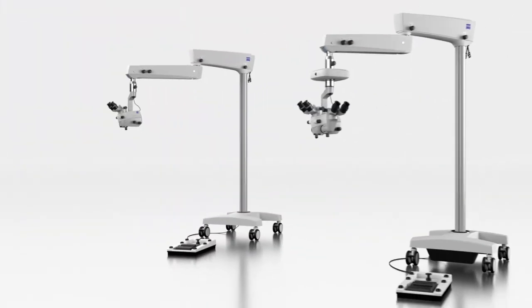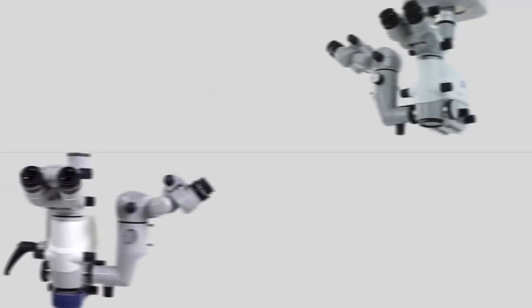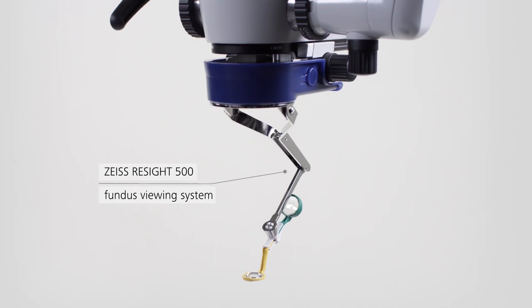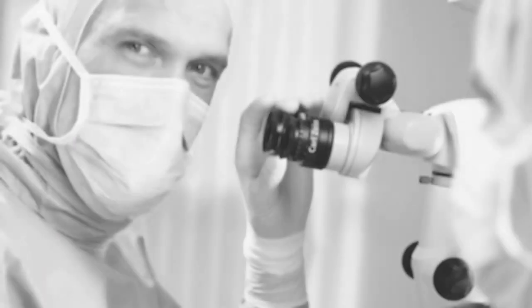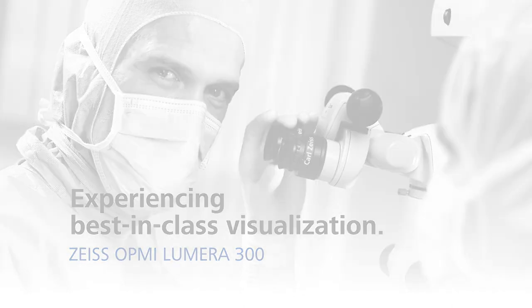And for specific requirements, benefit from the ZEISS OPMI LUMERA 300 advanced configuration with an integrated full HD camera, an independent assistance microscope, and the ZEISS ReSight 500 fundus viewing system. Experiencing best-in-class visualization with the ZEISS OPMI LUMERA 300.